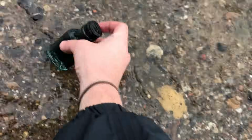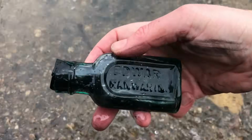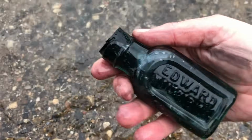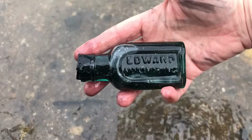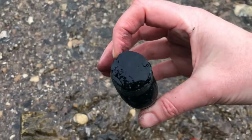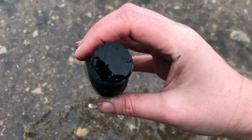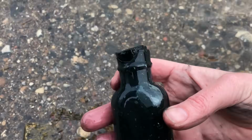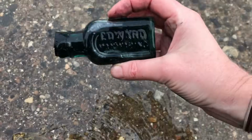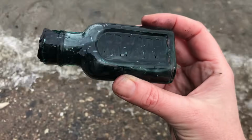Okay, so just give that a little wash, and I can see, aha, it's one I know. It's Edward Mannering. My goodness me, honestly, I sound so surprised because it's a really lovely little aqua bottle. It's still got the cork in, so obviously when that dries out it might shrink. I think it's a cork. The liquid inside, you know, whatever mixture of eau de Thames and whatever. But yeah, really, really gorgeous little bottle there.